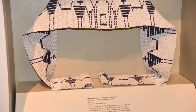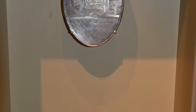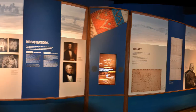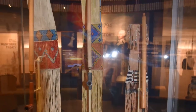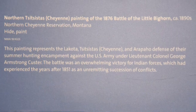More wampum. This is the Potawatomi. I'm sorry, there was a Horse Creek Treaty. I'm sorry. And this is about the Battle of the Little Bighorn, continues here in the American Indian Museum.